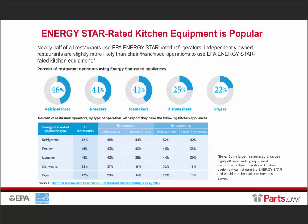The information presented here is from the National Restaurant Association's 2018 State of Restaurant Sustainability Report. As you can see from these statistics, ENERGY STAR certified equipment is showing up in more and more restaurants across the U.S. Nearly half of all restaurants surveyed use ENERGY STAR commercial refrigerators, 41% use ENERGY STAR certified commercial freezers and ice makers, and 25% use ENERGY STAR certified commercial dishwashers.